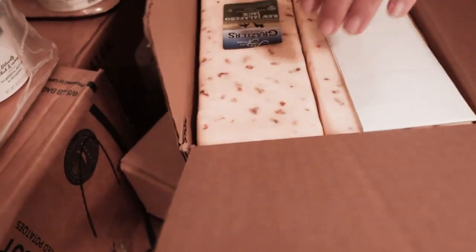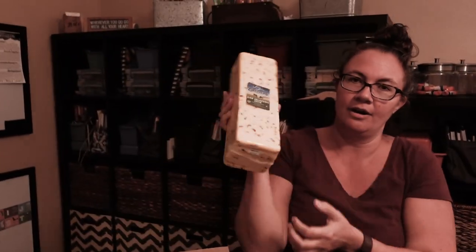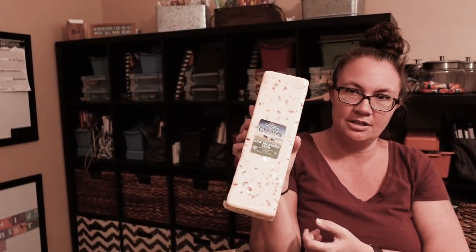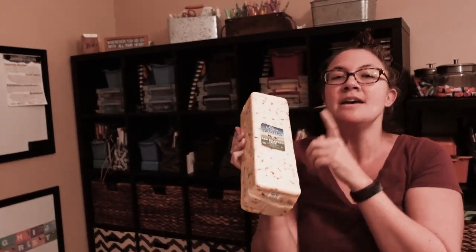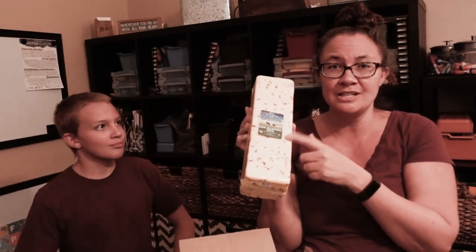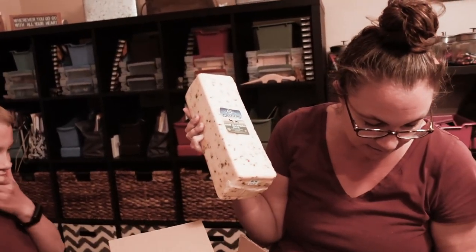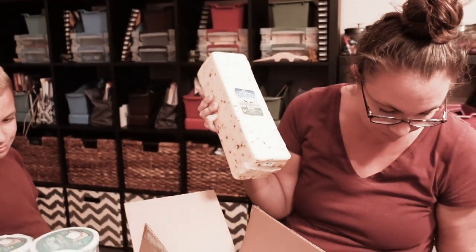This looks like a new sticker. It is a new sticker. So we have our Jalapeno Jack cheese, Grazer's Jalapeno Jack. Azure has a couple different pepper jack, pepper this, pepper that. The Grazer's Jalapeno Jack is the best. By far. And it's not terribly expensive either.